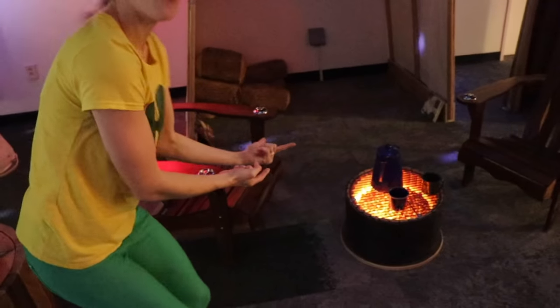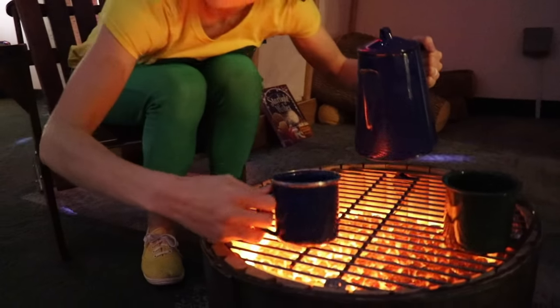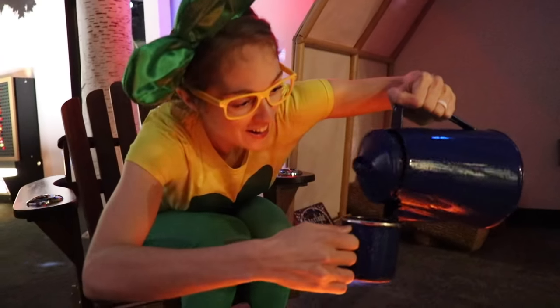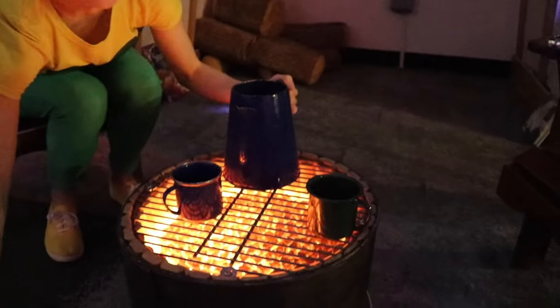You can even hear the crickets chirping. And look at that! It's a fire! Oh boy, I love camping! Would you like some hot cocoa? Whoops! Here you go! That's yummy!